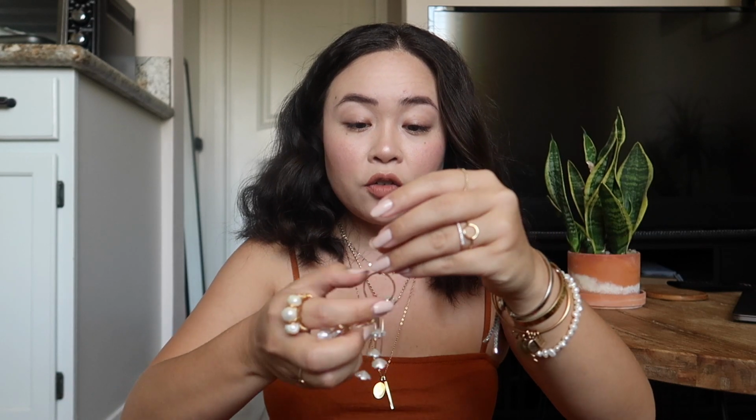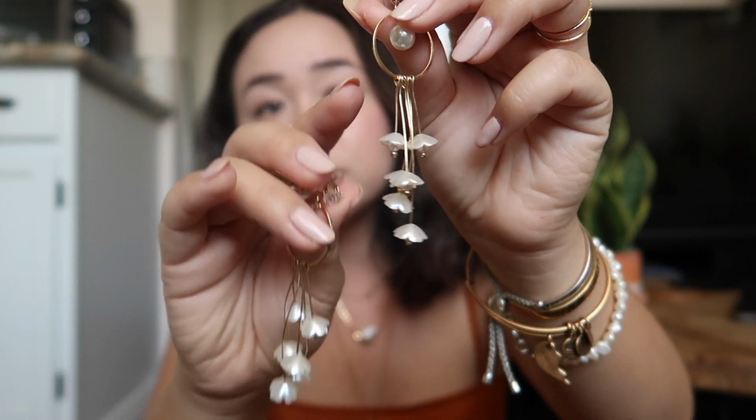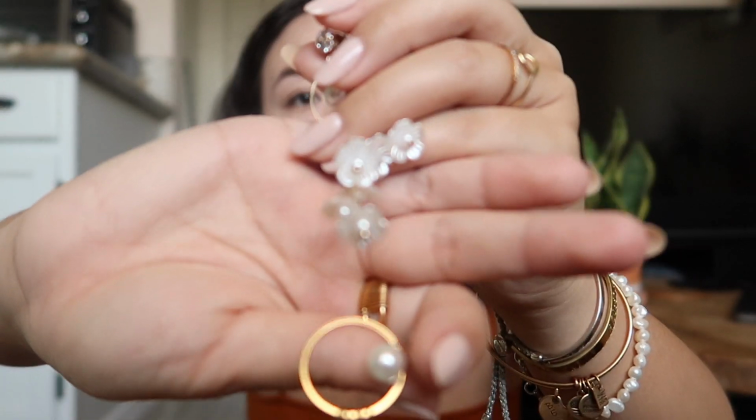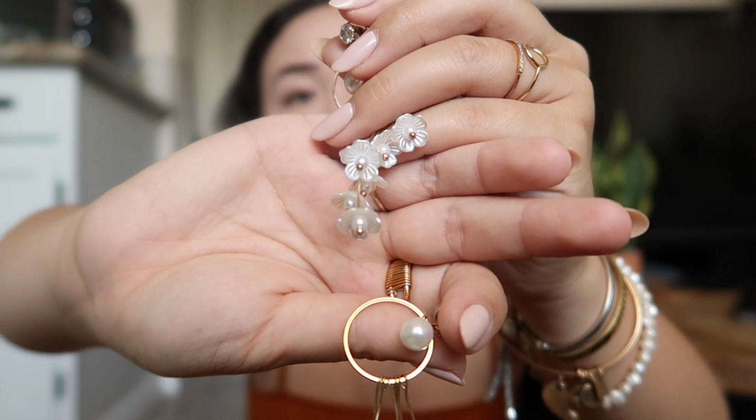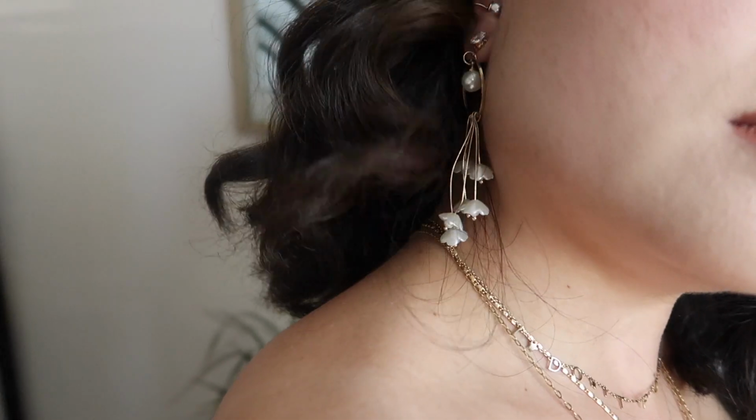I actually received this one as a gift from my sister as a birthday present. Shout out to you, sissy. She knows I'm obsessed with pearls. They're gorgeous little pearl drops with these flower, again, pearls. I just thought it was so intricate and interesting, and she totally knows my style.